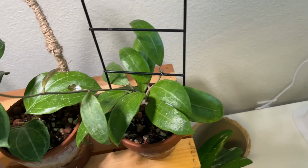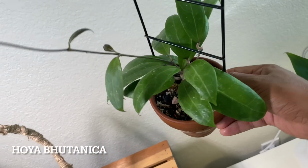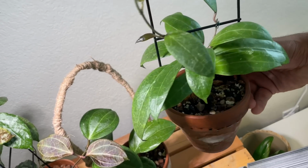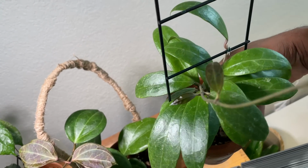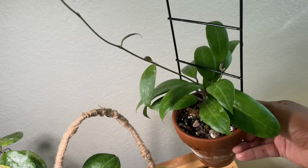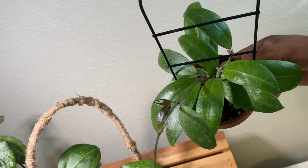But let's get into these Hoyas right here. We have a Hoya Botanica, fast grower. All of these Hoyas grow fast, if you ask me. Yeah, I really like this one, and the new leaves are coming out sun stressed because it's close to this LED. And this is just a beautiful Hoya right here. Real nice.